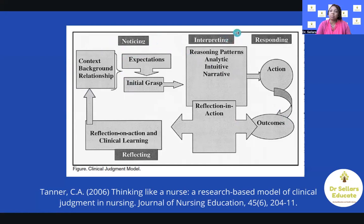The next phase is interpreting. So the nursing student is going to think about what are the analytical components associated with the care of the heart failure patient. So what is the definition of heart failure? What type of medications are given? What type of assessment do I expect to find when I am listening to heart sounds, listening to lung sounds, when I'm checking the pulses and the swelling for a heart failure patient?